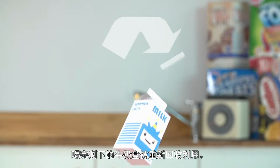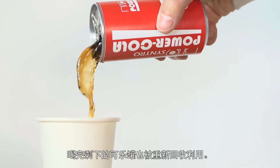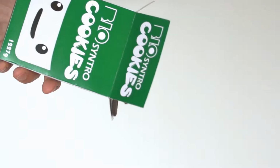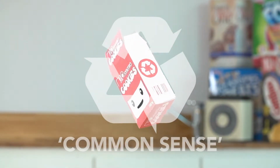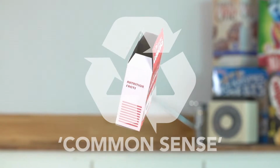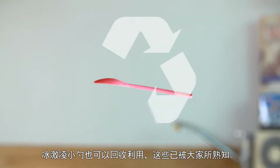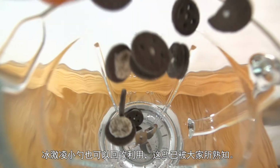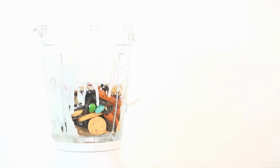Milk cartons are recycled. Coke cans are also recycled. Not to mention, snack boxes are recycled too. And even ice cream spoons are recycled. We all know these. But what about leftover milk and snacks?